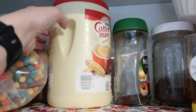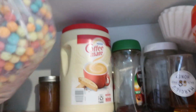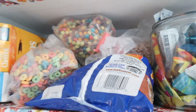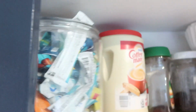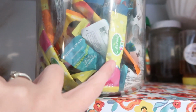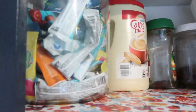This is a thing of coffee creamer. It needs to be used up so I can get rid of that container. I need to probably just set it out so it'll get used, or just get rid of it. We've got several bags of cereal here. That's where the kids keep the cereal that they're currently working their way through. And then we've got a container of electrolytes for the kids. These are electrolyte packets and also some probiotic packets. So those are the kids' drinks.